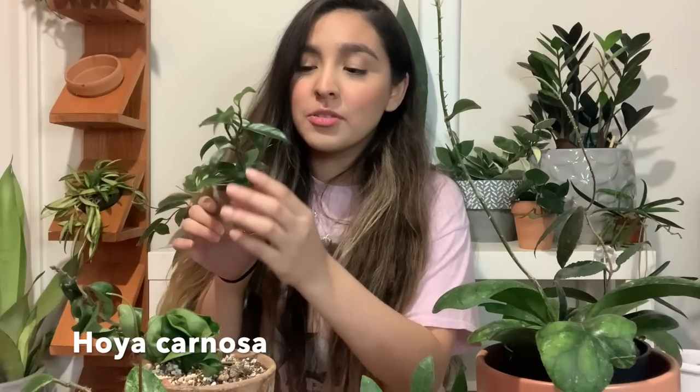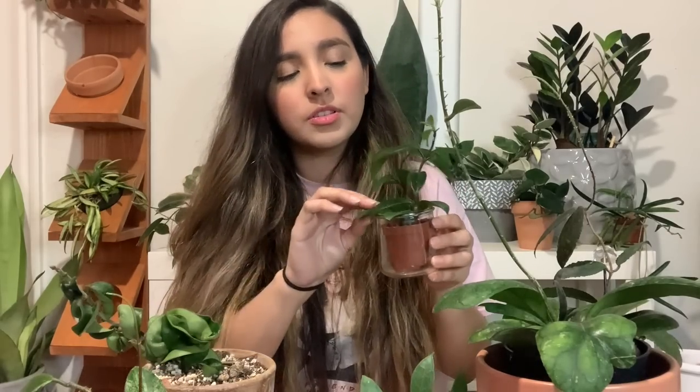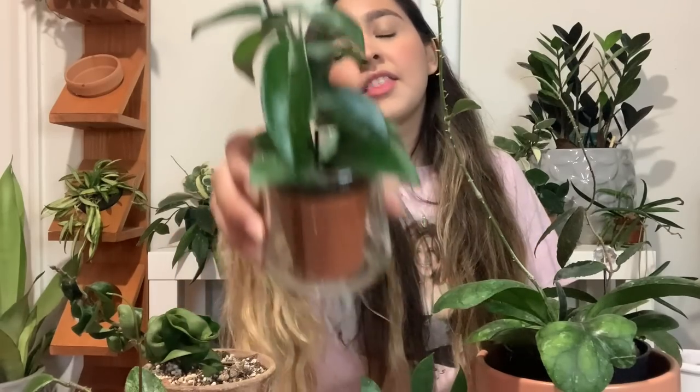I also have a regular Carnosa variety. There are multiple different kinds of Carnosas. So there are some Carnosas that are thick and narrow like this. There are other Carnosas that are thick and wide. There are some Carnosas that are kind of thin and kind of splashy. There's so many different kinds of Carnosas, but they're all just considered Hoya Carnosa.